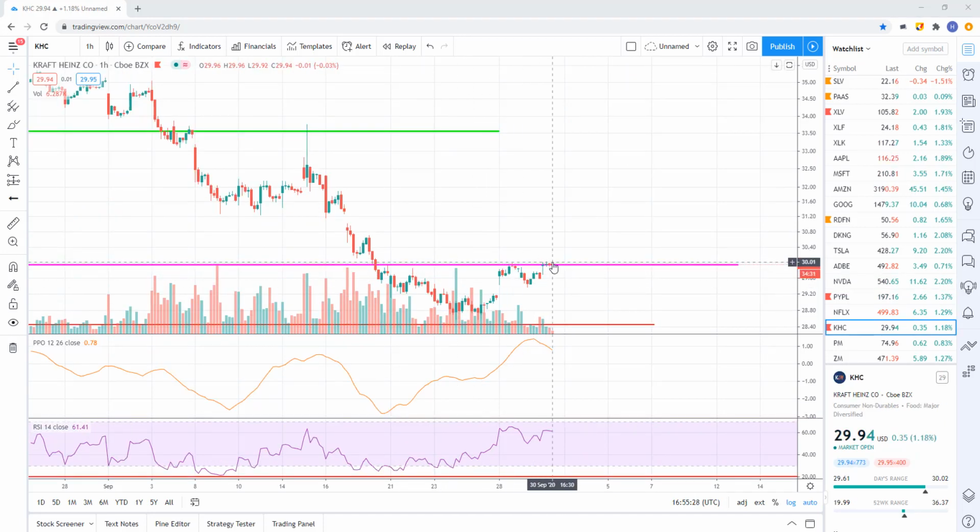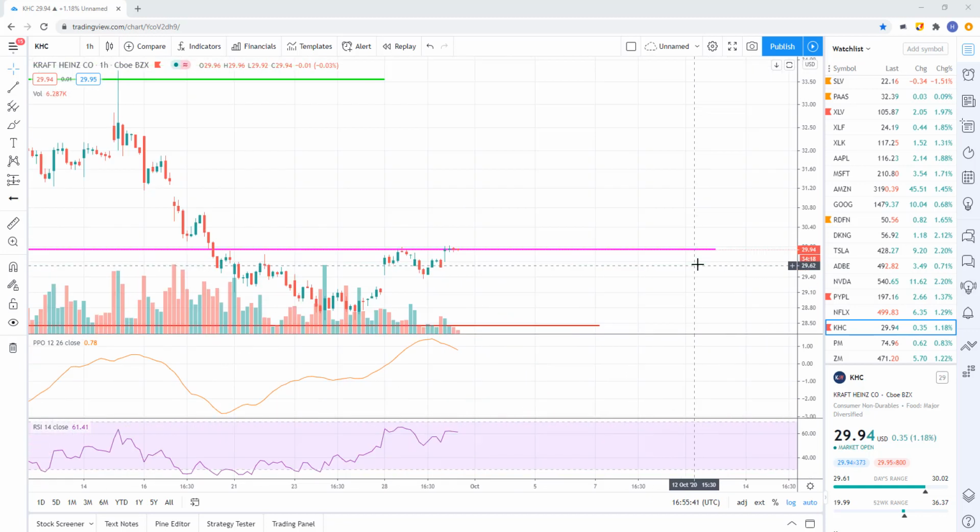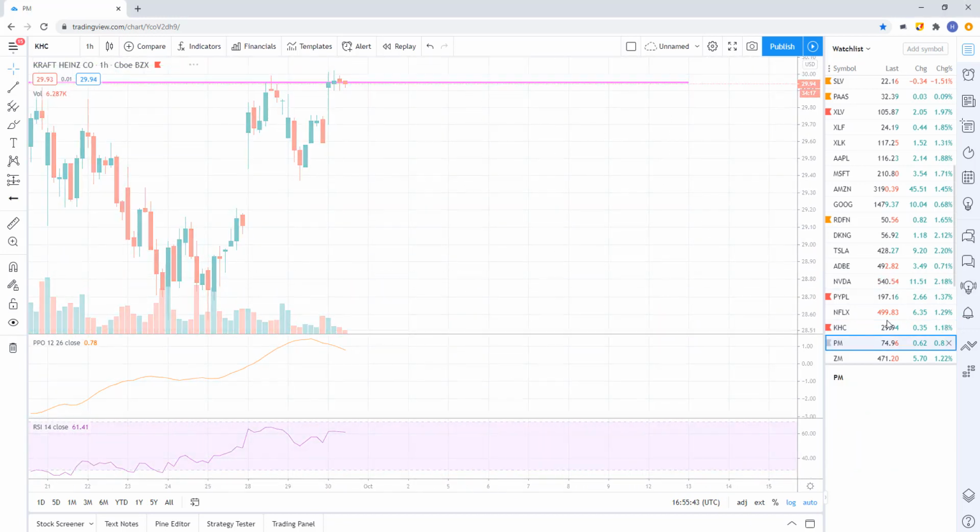KHC continues to be rejected at this resistance, 29. It's about $30, 29.96. So to me, I think that's the end of this bounce. I think we start to roll over, work our way down to the 25 area, and that's where it will start to get interesting. I'll start to look at a long position there.